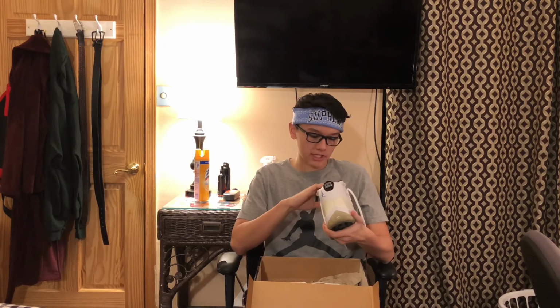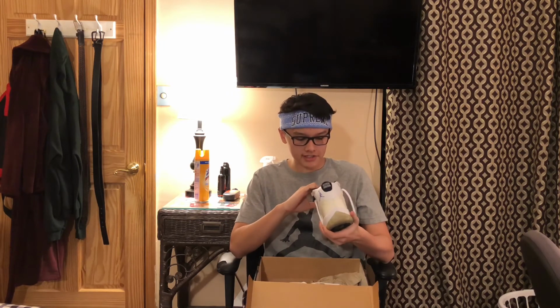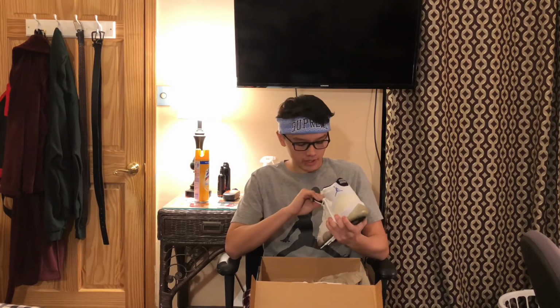But all around, this shoe is in excellent condition. One thing I do pleasantly enjoy about this shoe is that it has the Nike Air branding on the insole. And I know with the most recent Jordan 11, the insoles are having the Jumpman on them, and it's just refreshing to see that that was on there all the way back in 2001.